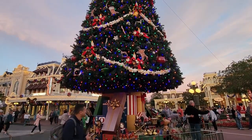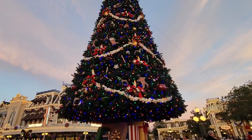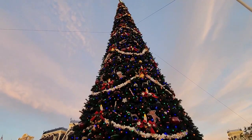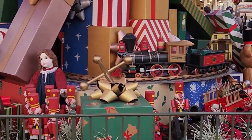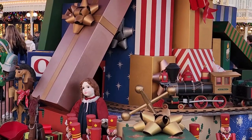Then there's this 65-foot tall Christmas tree. It's classically decorated with strings of popcorn and lots of red and gold ornaments. Some of them even look like gingerbread cookies. And the base of the tree has a lot of toys and gifts, including a toy train, which kind of resembles the Walt Disney Railroad. Super cute.